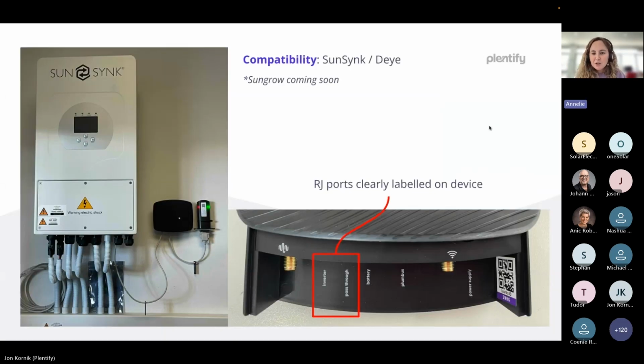I'm going to show you a little bit more detail on the next page. It's an extremely simple installation, as you can see. This is our setup in the office. We've got a SunSync inverter, 2 cables connected, one to the inverter, one via the pass-through cable to the dongle, and you'll see the ports are super clearly marked on the device itself.